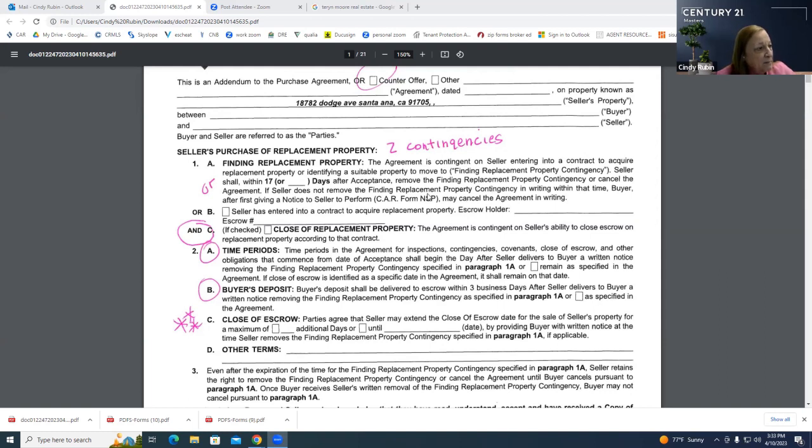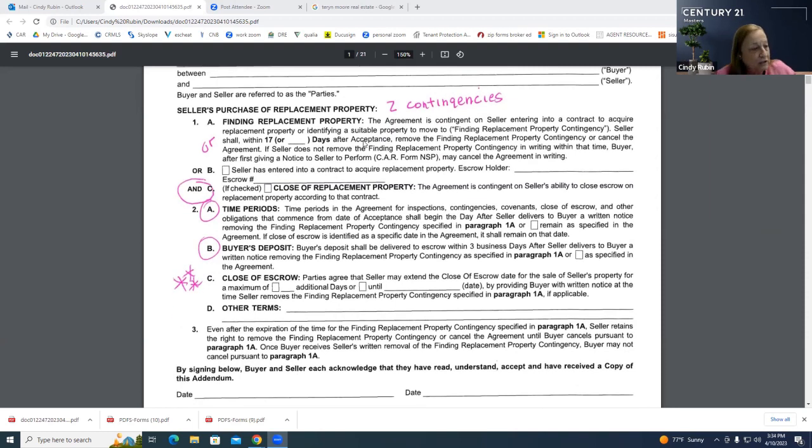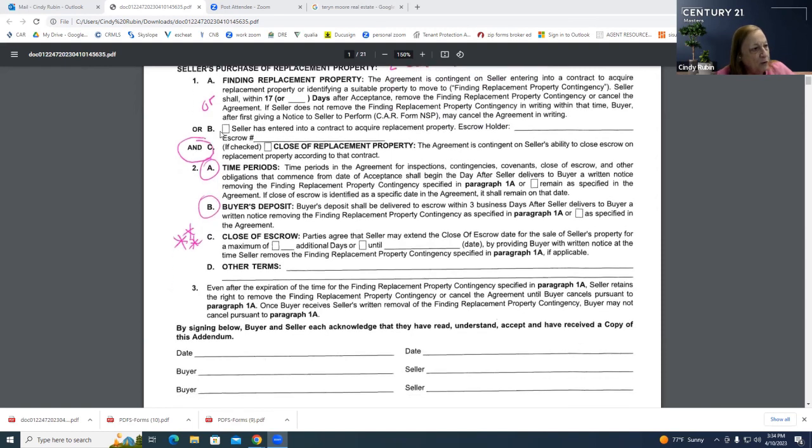I've seen people not give this one because the seller thought that they found what they wanted and then maybe they didn't get their offer accepted or something happened. And so they didn't have a contingency, they weren't in escrow at the time, but they were so sure they were going to be that they didn't include this contingency, and it's not a good idea, right? Because what's the worst that could happen is you don't need it, right? Okay, so B would be if you are already in escrow, you can't have a contingency for something that's already passed, right?